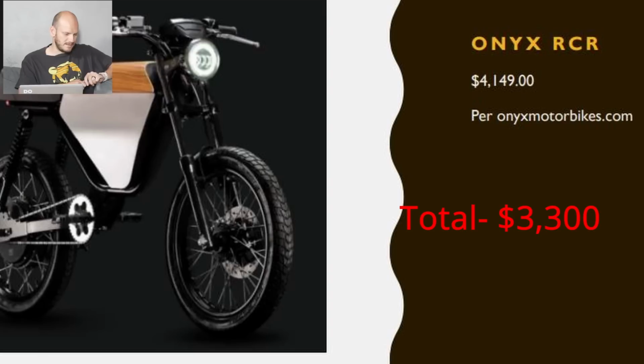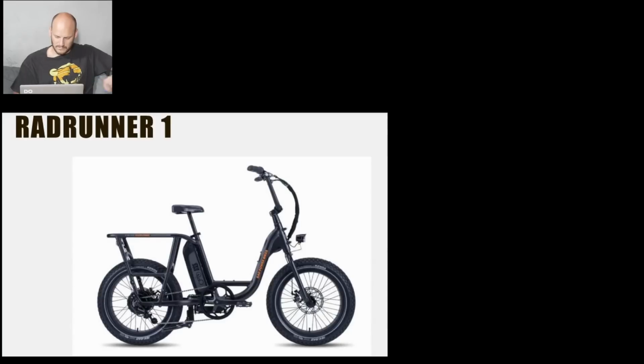$4,149. Okay, so you got to decide what you're paying for. Is there anything else on there? It's got a headlight, LED taillight. I think that price has got to come down a little bit. From what I'm looking at here, I don't see $4,150 worth of bike there. I see about $3,300.